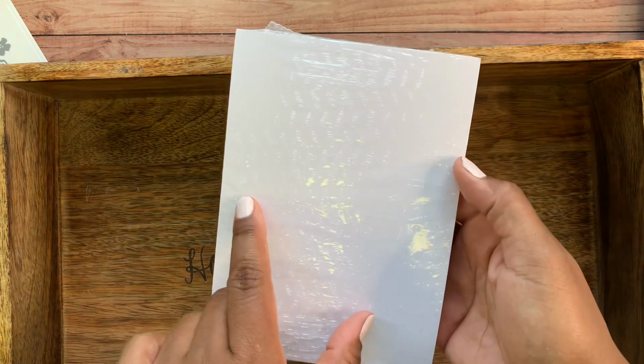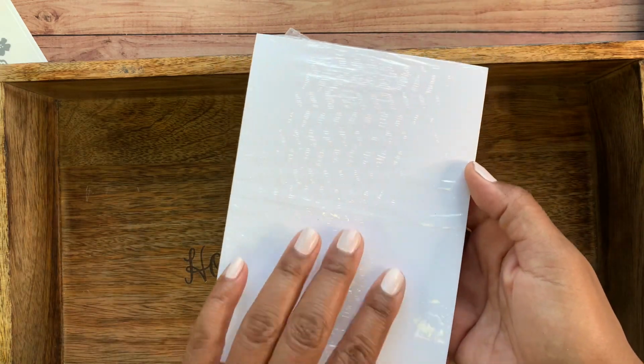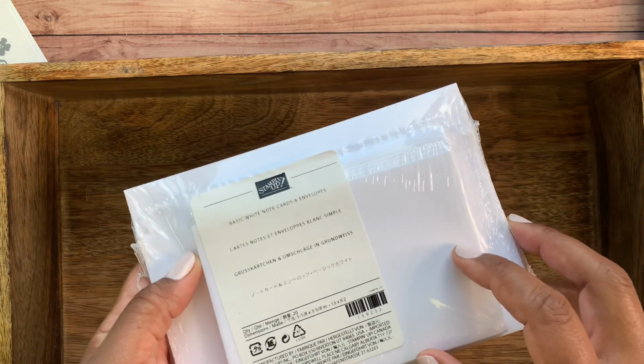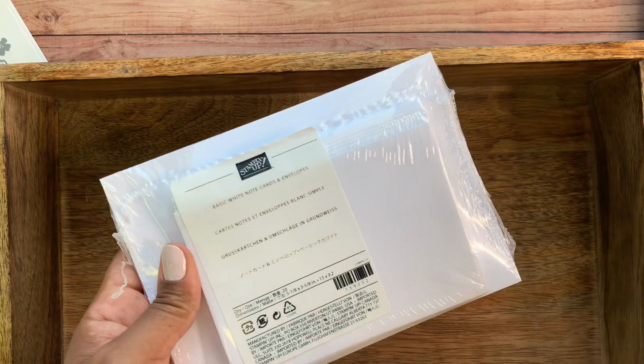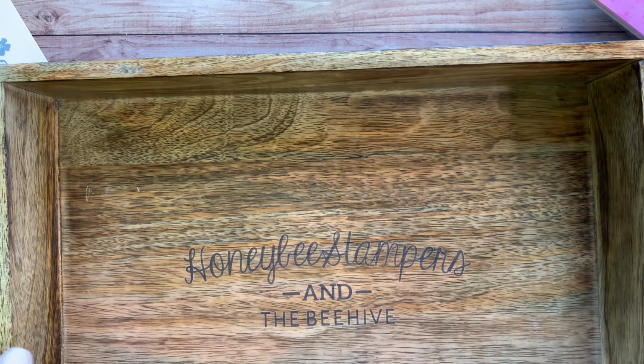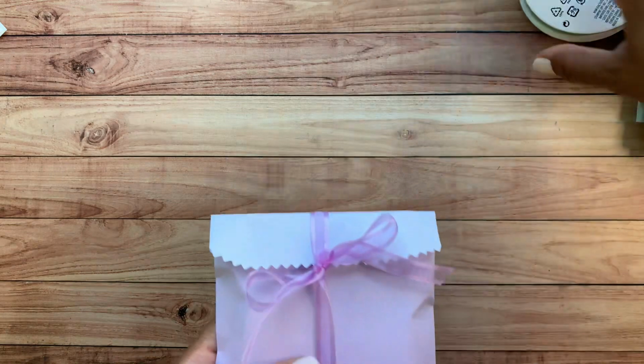These are great because they're already scored for you, and you fold them in half, and they've got an envelope already included, and there's 20 of them, so you can make 20 cards with these. And these are mailable. This particular size is mailable, so you don't have to worry about that. Now, what I did after I took all of those pieces is I designed a little project here.